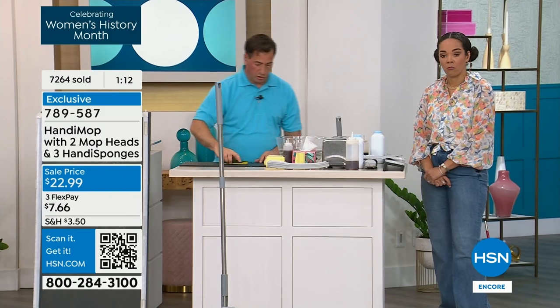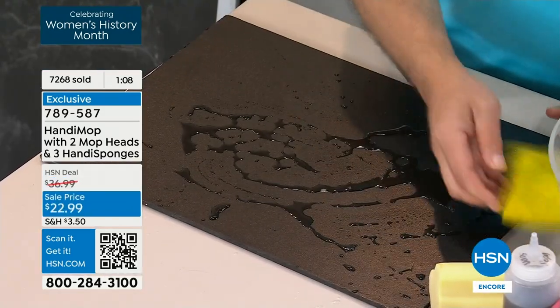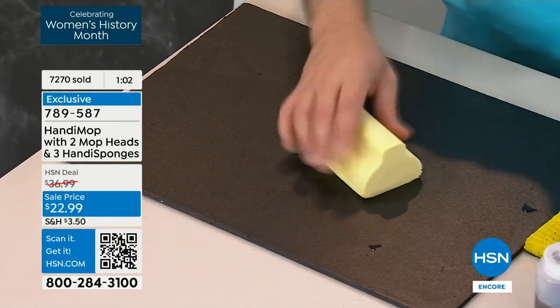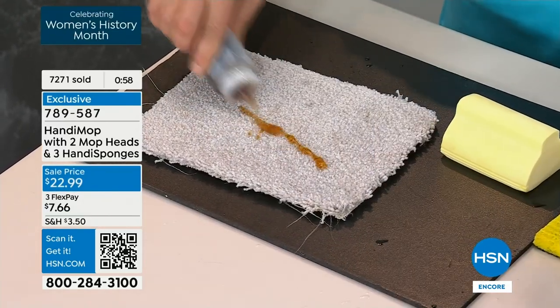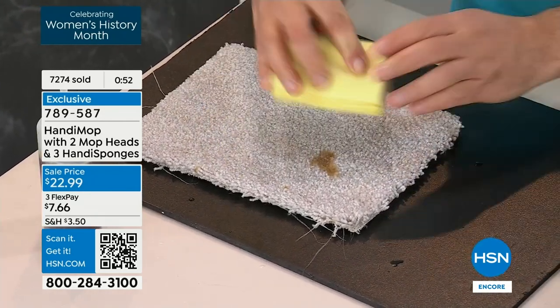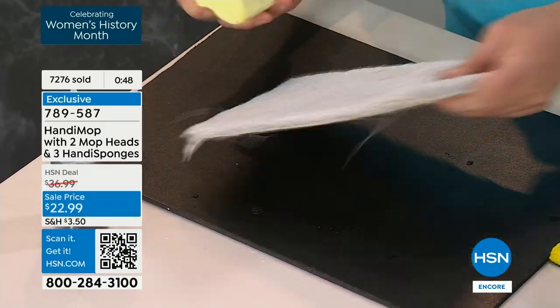All right, let's talk about the sponge. These are biohazards. These do nothing. They move the dirt around. The handy sponges will clean up those dribbles. Can you see how fast that picks up? And it also works on the upholstery. Now here's some soda, okay? So if you have a spill on your couch, just like on the rug, you could push down on that and suck out the liquid, so you're not gonna hopefully get your couch or your car seat stained.